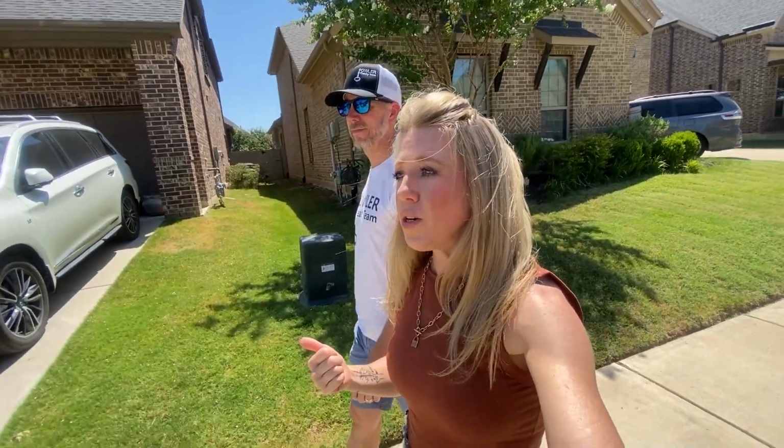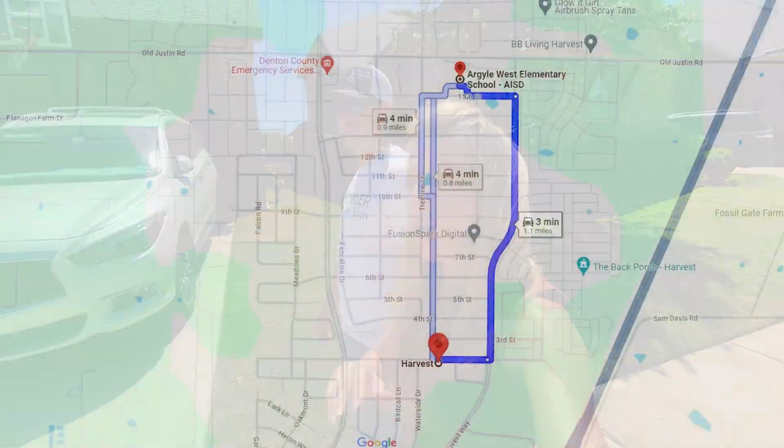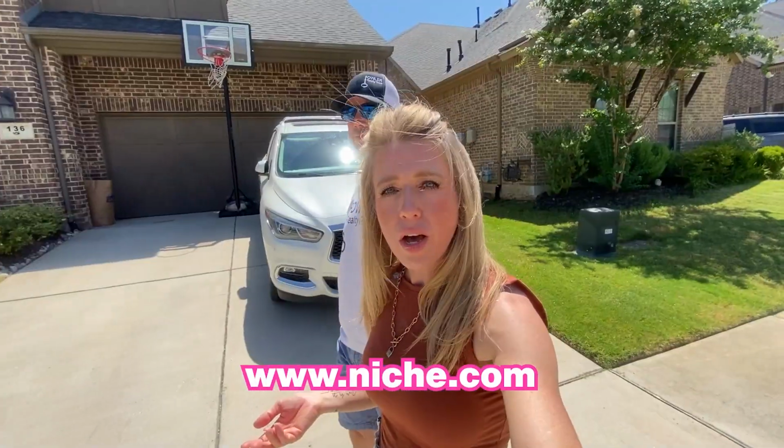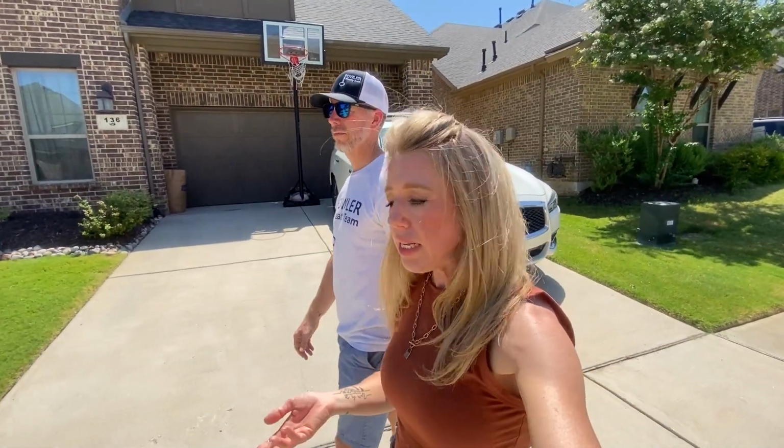The schools here are actually 2 school zones. You've got Argyle ISD, and then you have Northwest ISD. And you can go to niche.com or greatschools.org to look at the ratings and things like that. They are known to be great school districts.